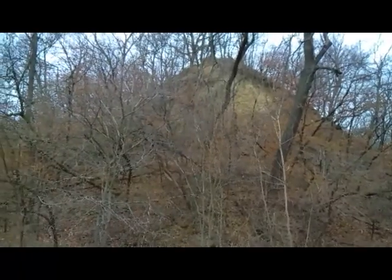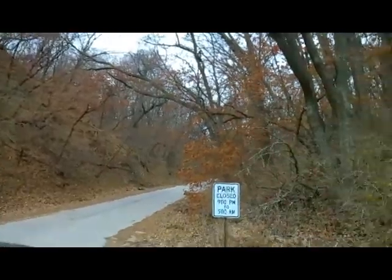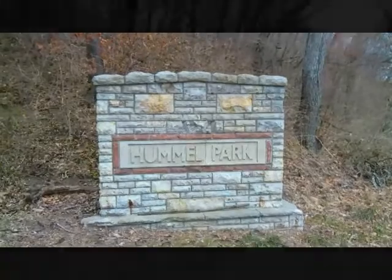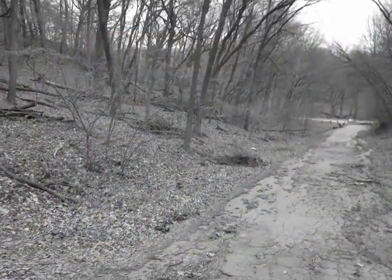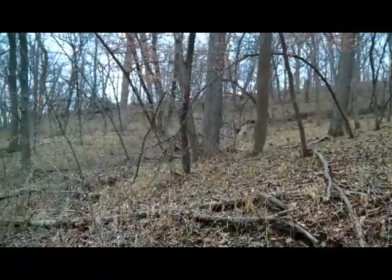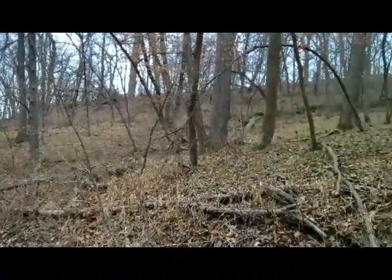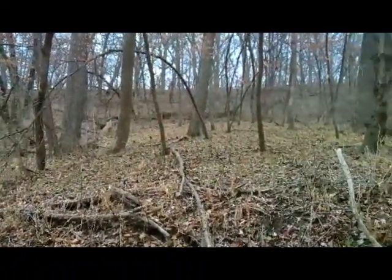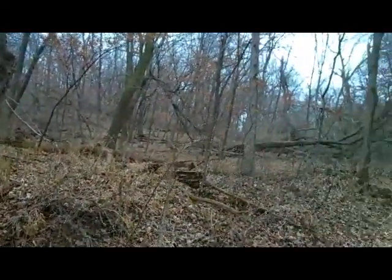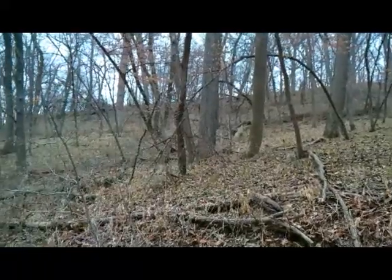Our first stop was the haunted Hummel Park, one of the more haunted parks in the Midwest. The history of this park is absolutely crazy. We found numerous urban legends, including an albino farm and a hobo who used to eat people's noses off in the 60s and 70s. The park has a very checkered past when it comes to deaths. Many murders and a lot of different crazy things have happened here.